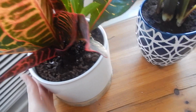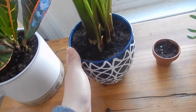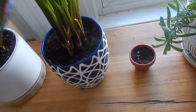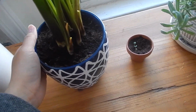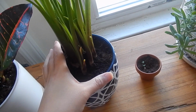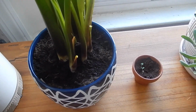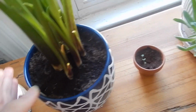So yeah, this pot we got from Lowe's as well as the plant. This is a calla lily, and Johnny got me this for Mother's Day, which I thought was actually really unique. It was kind of like, yes, I got you flowers, but also you kind of had to plant it yourself, so it just gave me something to do, and I like that.